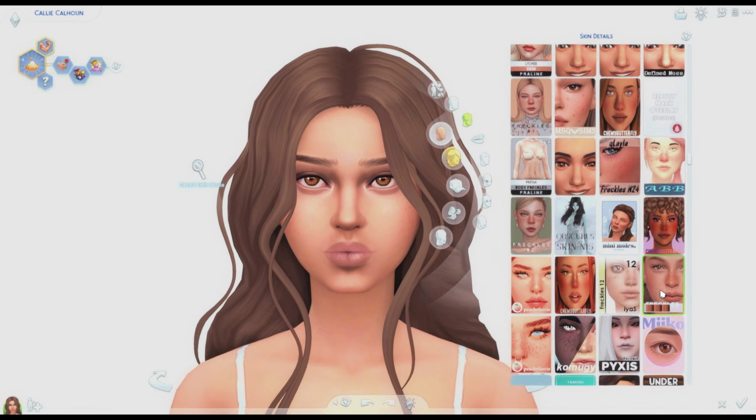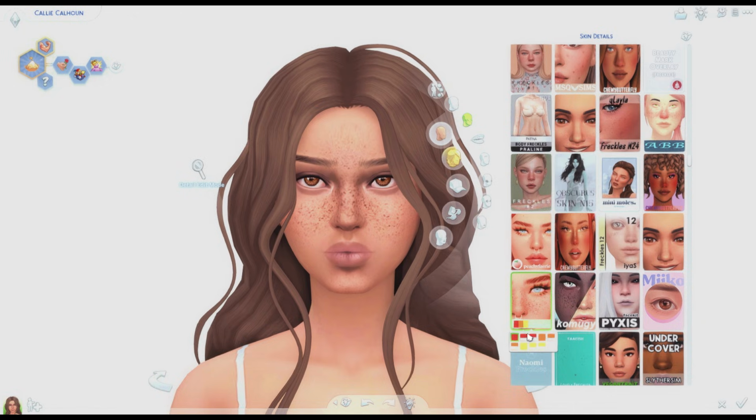These ones right here, freckles number 4 by Sims 3. I can't say it, but it starts with an M. I use these constantly, like really way too much, to be honest. Here's different Peachy Fairy freckles here. These ones, there's 3 different types and 3 different opacities, or I guess shades.